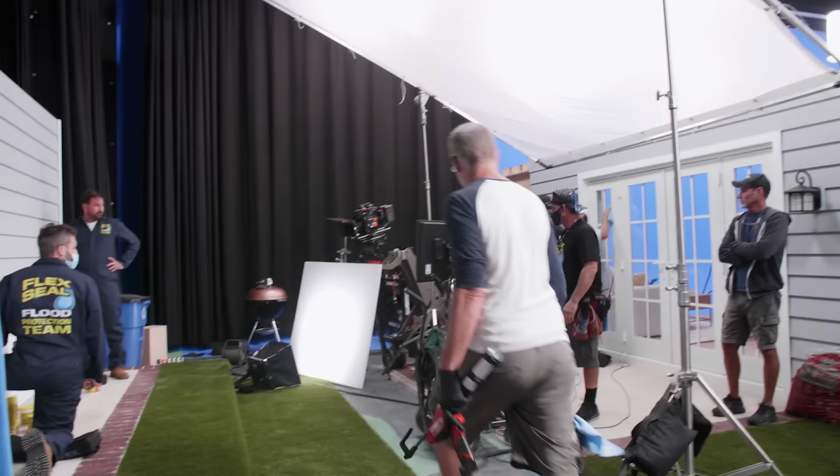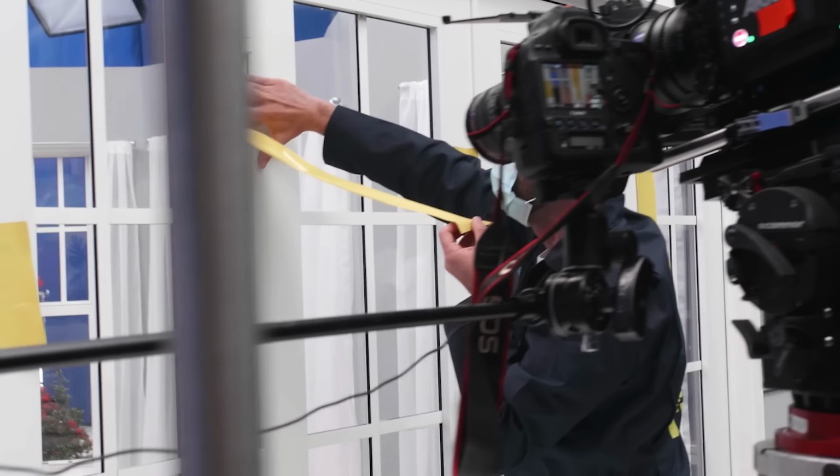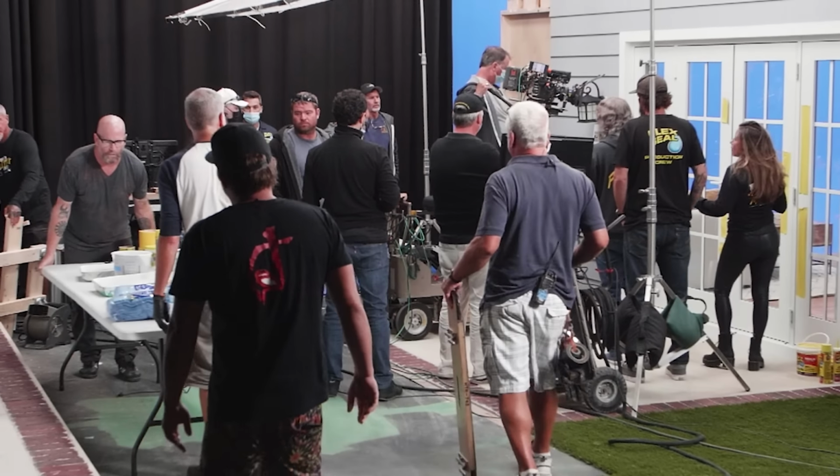It's nice to have a secondary house here in the studio for the more intricate application shots, to really show details on what you're doing, on how to apply it, on where not to miss spots. The studio house is crucial.